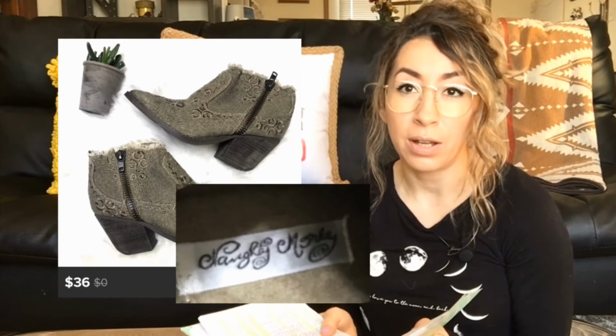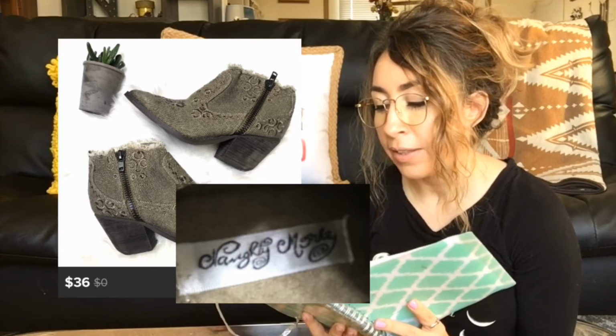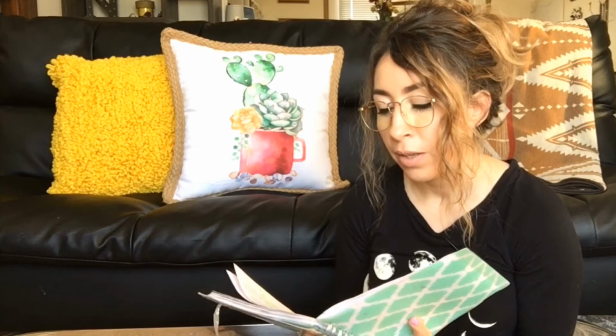This next item was a pair of Naughty Monkey boots. Now, Naughty Monkey is also sold at The Buckle. I believe it's sold other places as well, but I do know it is sold at The Buckle, and these boots were very cute. They sold on Poshmark for $36.